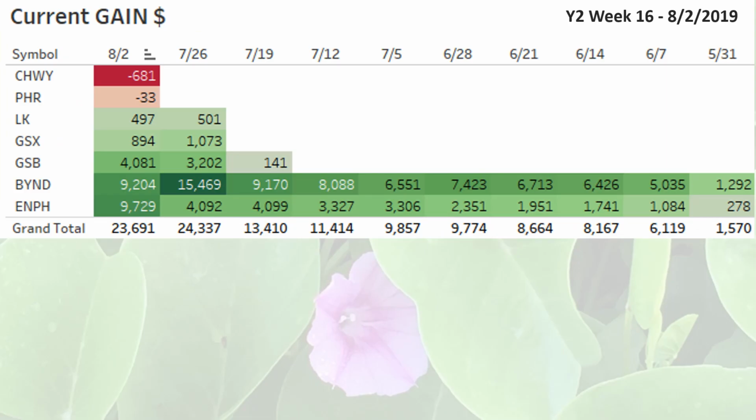Here's my current gains for my B1 sorted with the losers on the top. You can see Chewy is one of my losers this week at $681, and PHR I have a $33 loss. It's showing just 1 bar because I've only held these stocks for 1 week. And down at the bottom, the 2 best performers are Beyond Meat and Enphase.